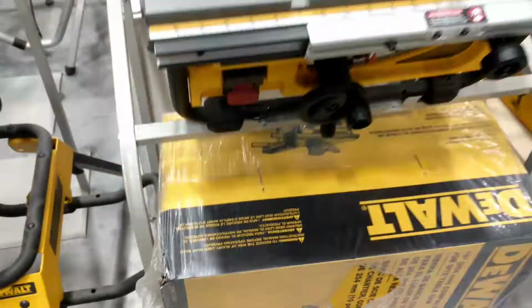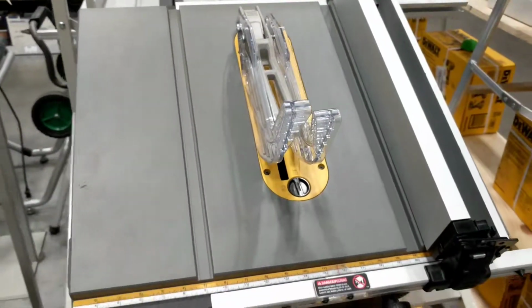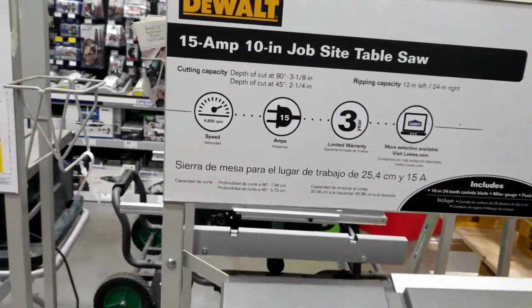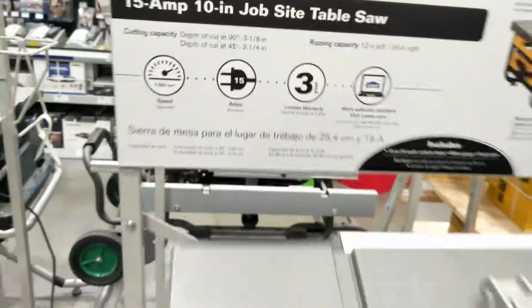This is the one that you should get. It's only $79 more, but you get much faster cutting, much better deal. See, 4,800 RPM, much better.